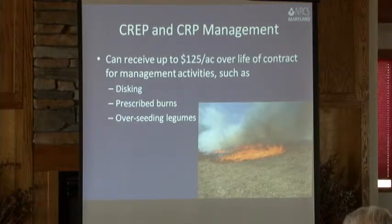Unfortunately, they didn't put a lot of money in the program for this. At most, you can get up to $125 per acre for the life of the contract, and up to $50 in one year per acre. But it does give you something as far as money, and you are getting annual rental payments, which can be pretty high. So it gives you some money to go out there and do disking if you need to, and the burning. The biggest problem we have with this is finding people who actually have the time and equipment to be able to do it.